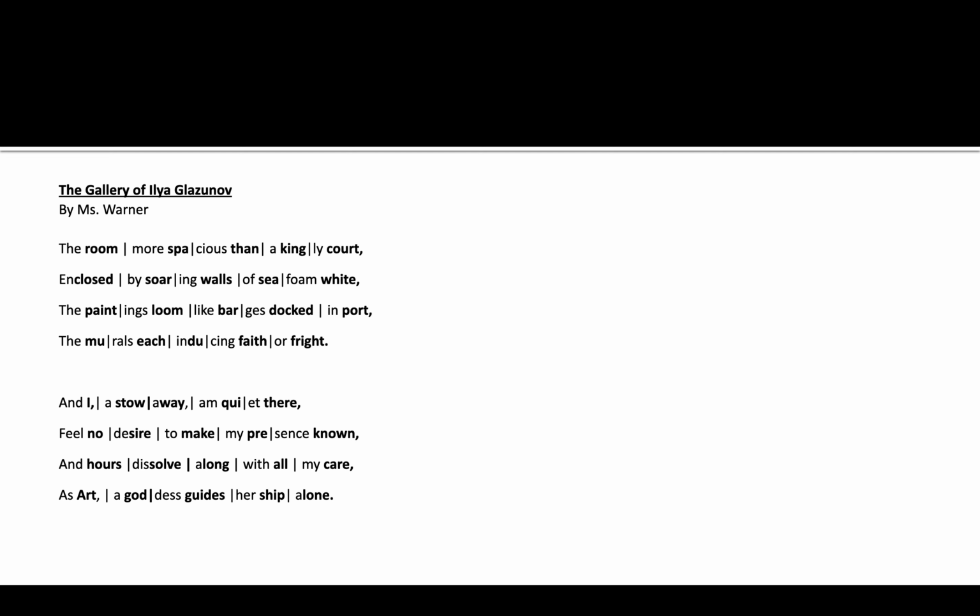So, I wrote this poem to describe one of my favorite places, the Gallery of Ilya Glazunov in Moscow, Russia. I've been there twice in my life. The second time I went there, I made sure to go back because the feeling I got in that place was really magical and overwhelming. So I tried to capture that here by describing the place.